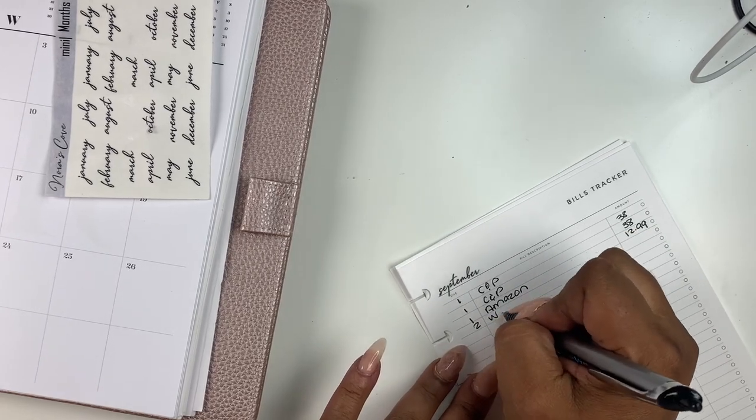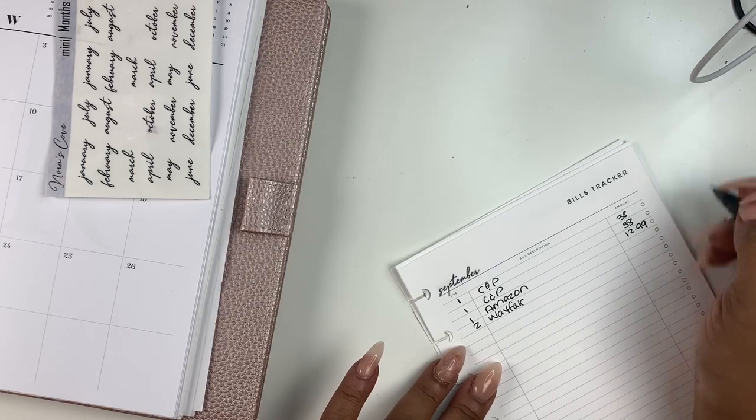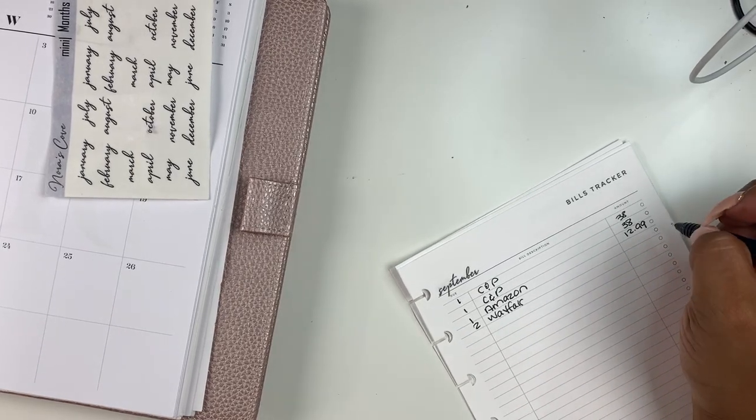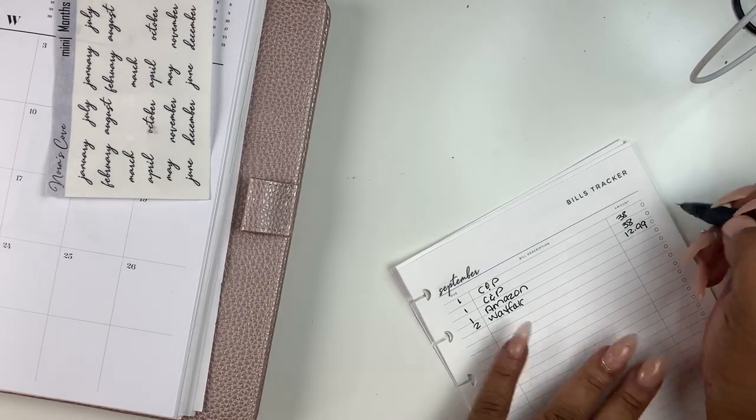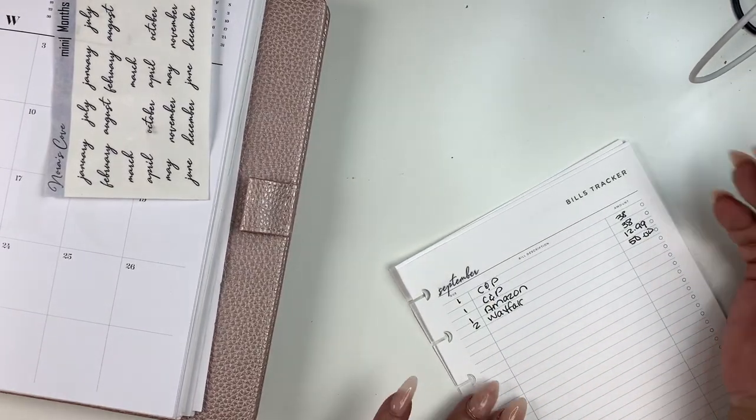Next up, we have Wayfair on the second. And I don't know exactly how much my bill is. I really have to look, but I'm going to give them $50. It wouldn't be over $50.